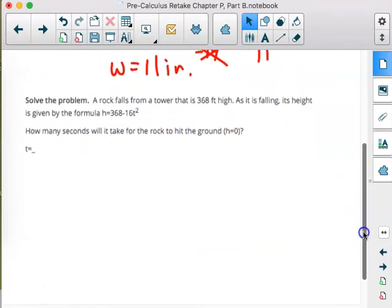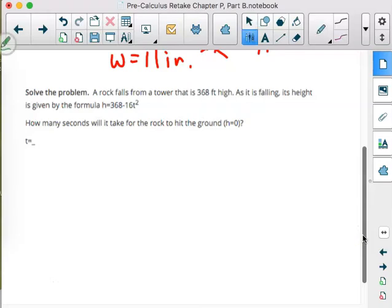A rock falls from a tower that is 368 feet high. As it's falling, its height is given by the formula h equals 368 minus 16t squared. How many seconds is it going to take for the rock to hit the ground? And they flat out tell you h is 0. All right, so what to do about that?